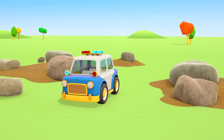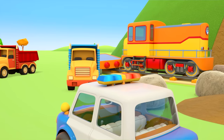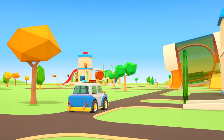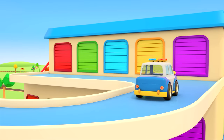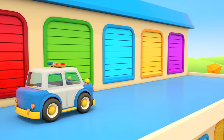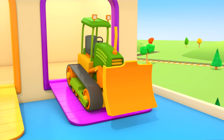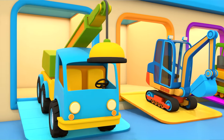The police cars arrived at the accident. The stones need to be cleared up and the wagons placed back on the track. Let's go for help. It's the helper car's garage. I wonder who the police car will call for help. The bulldozer, the excavator, and the crane truck.